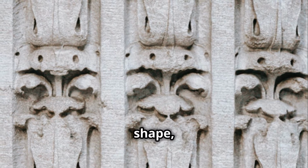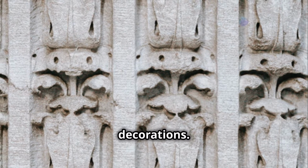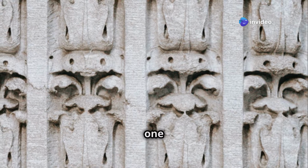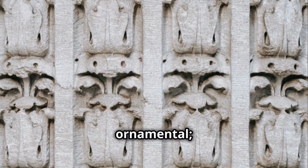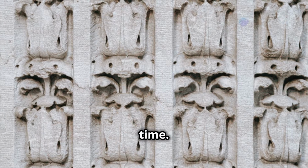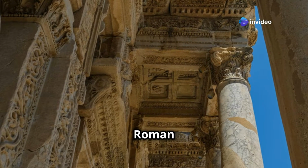Because it's in such good shape, we can see all the little details, like the fancy carvings and decorations. These intricate carvings tell stories of a bygone era, each one a piece of the puzzle that makes up the rich tapestry of Roman history. The decorations are not just ornamental, they are a testament to the artistic and cultural achievements of the time. These details give us a peek into the artistic skills of the Roman times.